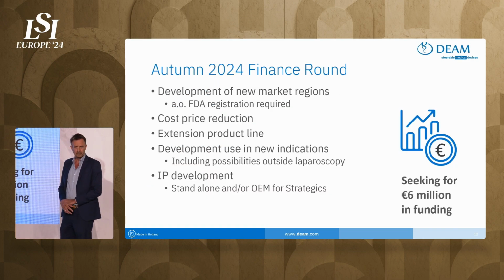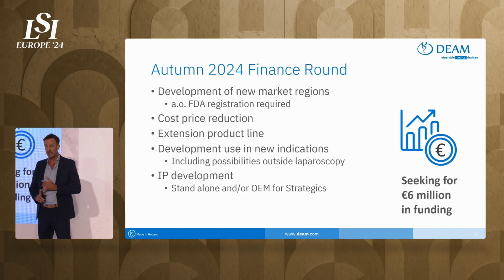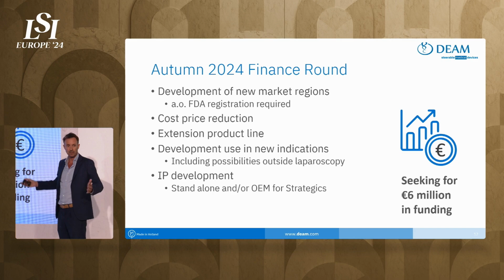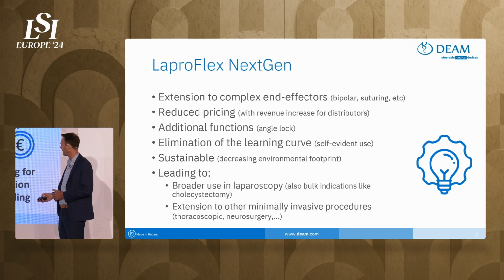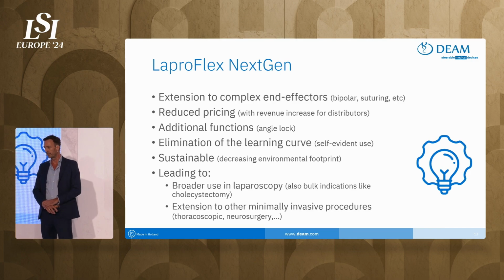Why are we here then? We're here to raise money for the further development of our LaparFlex devices, but the 30% is not enough for us. We'd like to have more. We'd like to have a coverage of maybe 90% of all laparoscopic procedures using DEAM instruments. And this is where the next generation of the LaparFlex comes in.